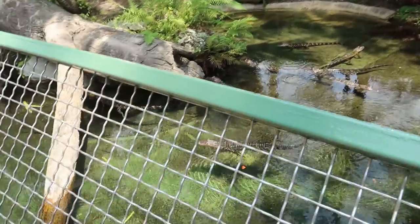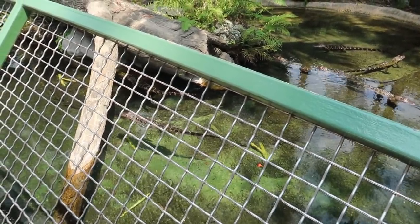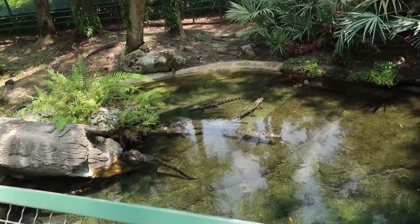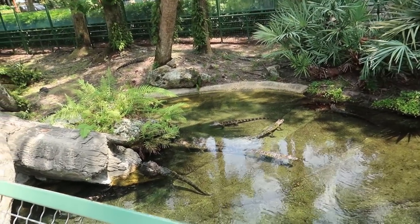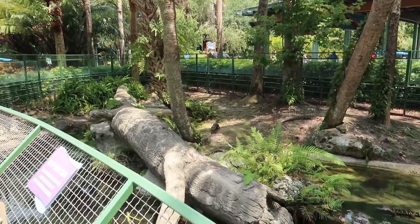Look at this one swimming. I like how they swim. Look at his arms, like little legs get pushed back and his tail is what makes him swim. There's two of them right here. Oh wow. It's pretty cool. Cute. Of course when they get bigger though, they're scary. Ooh, there's one, look at the one on the... Oh, that one's crawling.